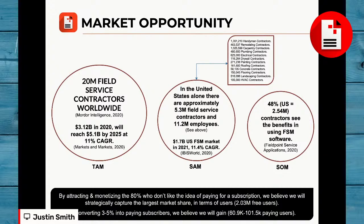In the United States alone, there are approximately 5.3 million field service contractors and 11 million employees. In Europe, there's another 3 million contractors. That's a $1.7 billion market.